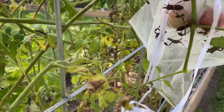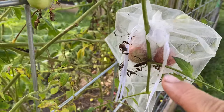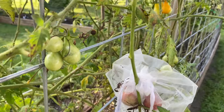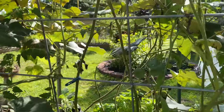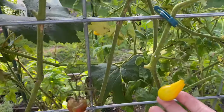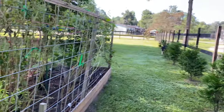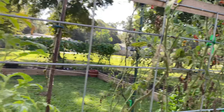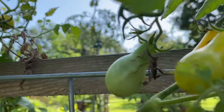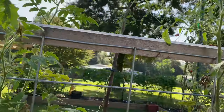Because I have them in bags, right? I have them in bags to protect them. And they're just putting their little sucking mouths right through the bag holes. I'm gonna have to double bag. I think I'm gonna spray everything off, rinse it off with water. And then I have to put everything in bags. Everything's gonna have to be in a bag. Double bagged, triple bagged. Two small bags and then a big bag. I don't know. But yeah, look, everything. Every single tomato that I have left has a freaking leaf-footed bug on it.